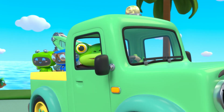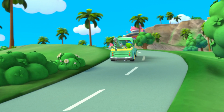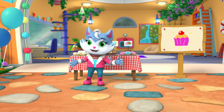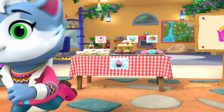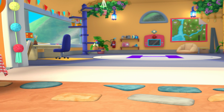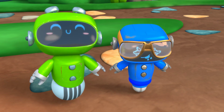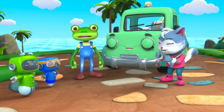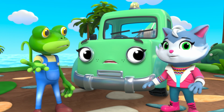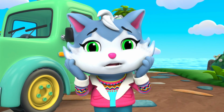Hello, everyone. We're just on our way to Cat's Base for a cake sale. Hola, amigos. Welcome to my cake sale. We have donuts, cupcakes, and my favorite, tres leches. Where are the cakes, Cat? Oh, no! My cakes have been stolen!